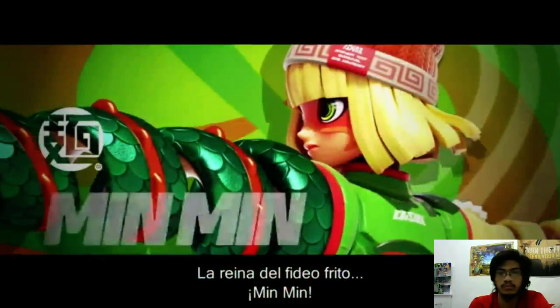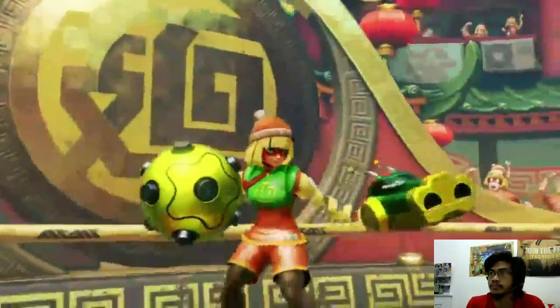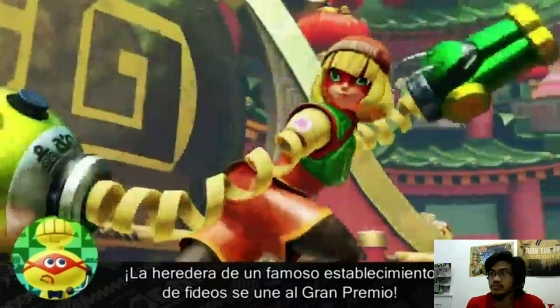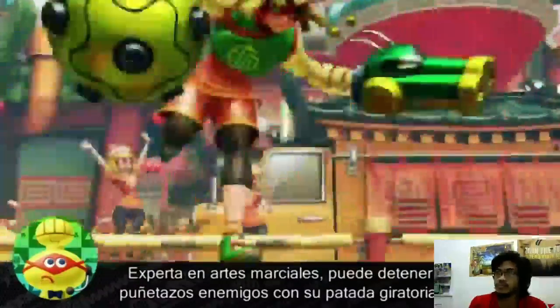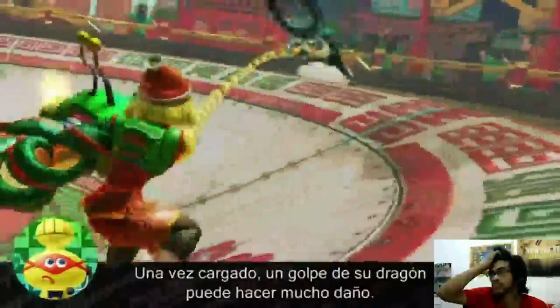The Ramen Bomber, Min Min. The poster girl for her family's famous ramen shop is joining the Grand Prix. A certified martial arts master, she can knock down opponents' punches with her spin kick. After charging up and performing a throw, her dragon arm would overwhelm anyone.